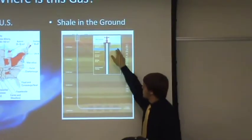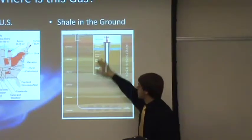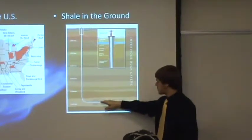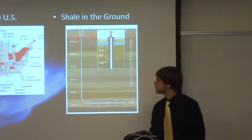So this is our aquifer up here. We have our wellhead. The well is not exactly to scale, but the depths are. And you have to go all the way down to anywhere between 5,000 to 8,000 feet, and then you start coming across and you break the shale down here to release the gas.